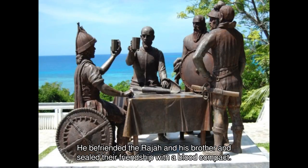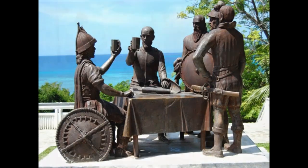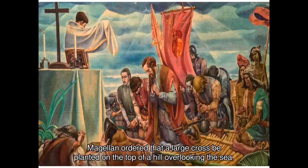He befriended the Raja and his brother and sealed their friendship with a blood compact. This was the first blood compact between Filipinos and Spanish. On Easter Sunday, March 31, Magellan ordered a mass to be celebrated on the islet. Magellan ordered that a large cross be planted on the top of a hill overlooking the sea.